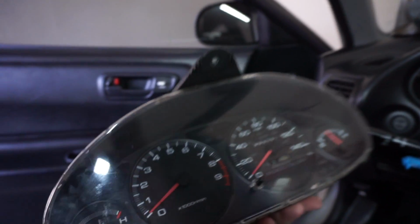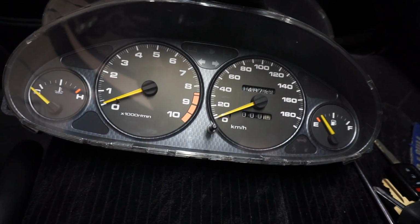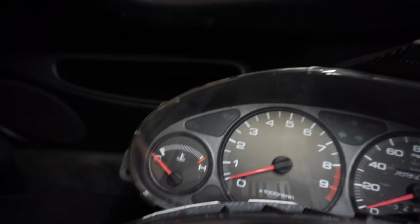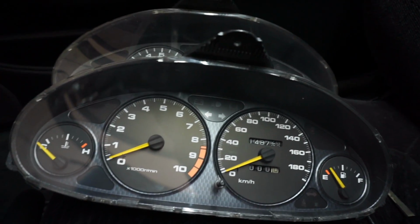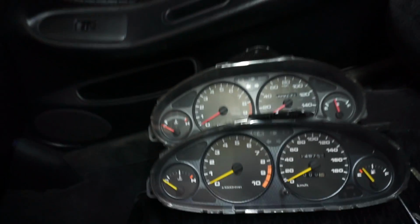And the 99s have the black face. One of the things I've thought about doing with this is swapping the face plates with the faux carbon fiber here with the black face plate, only because I don't really have any faux carbon fiber like the Type Rs have. So that's one of the options that I may do. I don't know if I'm going to do that right now, but it's not very hard if that's something you would want to do.